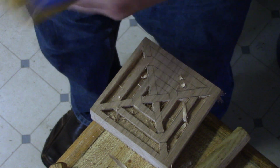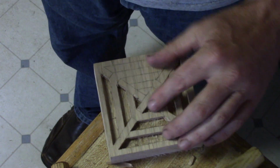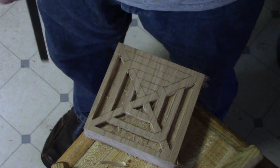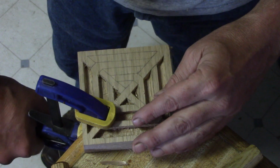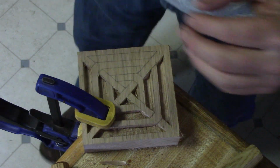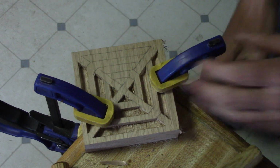We are just about a half hour into this one already, but almost on the final side, so I guess it's not the worst time. But back to carving against the grain.